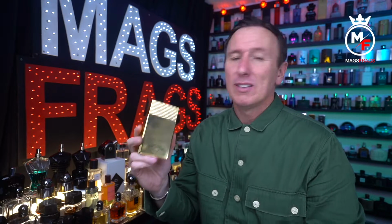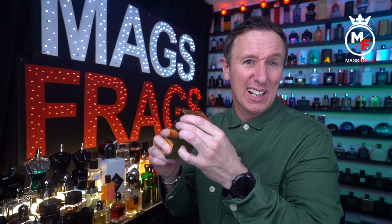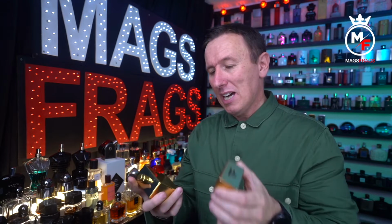Both the box and the bottle are huge fingerprint collectors on this one, so it does start to look a little bit grubby once you've handled it a couple of times. The cap is a lightweight plastic click-on cap, and again the atomizer is gold with a decent spray distribution. Overall, I'd say the presentation on this is okay, but I slightly prefer the presentation and the colourway of the EDP version.